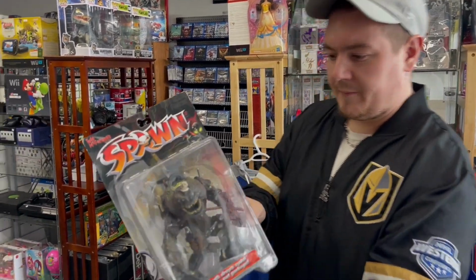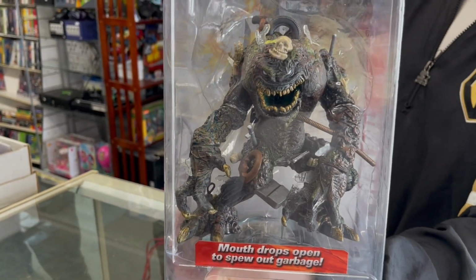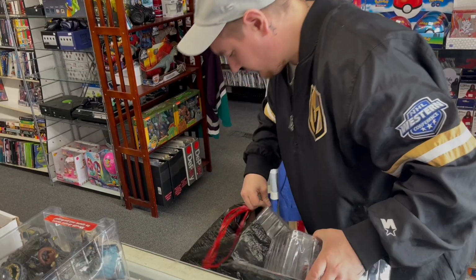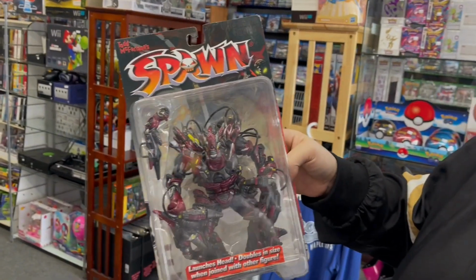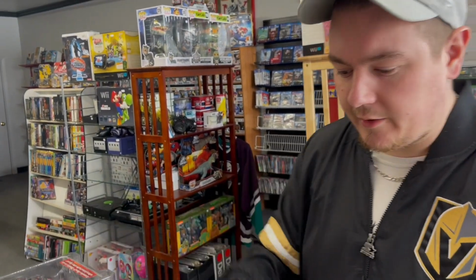If you look, the detail on these figures is amazing. Todd McFarlane was the guy to basically get the McFarlane company started. There's just a lot of Spawn stuff like that. I have no idea who this guy is, but he's super cool. I'm excited to look all these guys up on eBay and see what kind of value we got here.